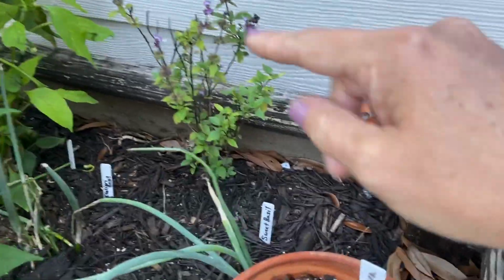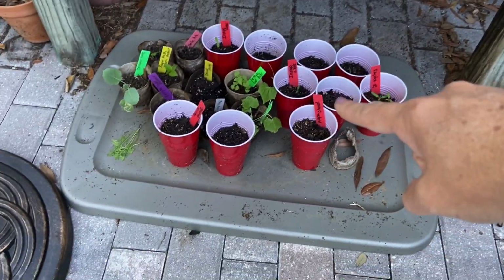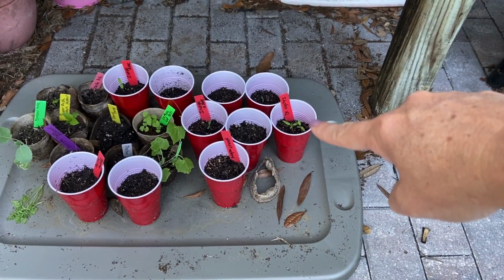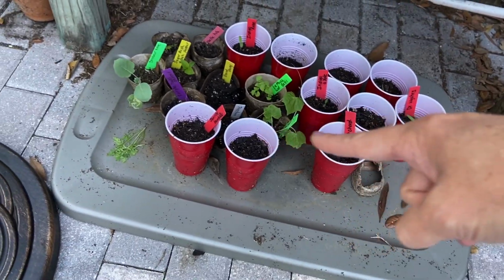Thai basil. I put some onions in here as well. I like all the different textures and heights, and I like all that. I've got some seedlings down here. Cucamelon's doing pretty cool. Doing good. Some Dr. Witchies. Those are sprouting up. My Napa Chardonnays haven't sprouted. My Sunrise Bumblebees haven't sprouted.